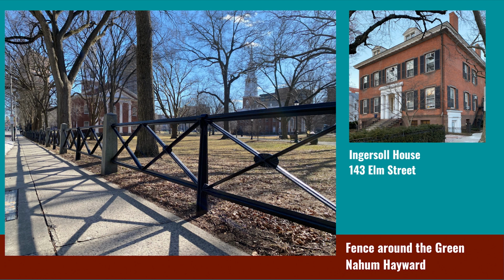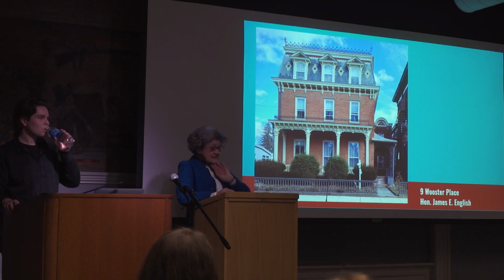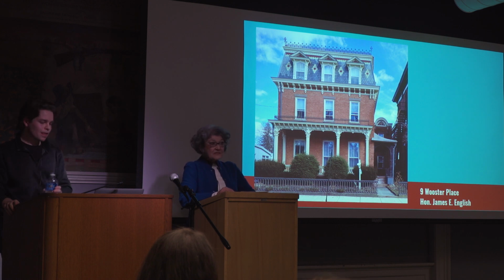The fence around the green is one of its most characteristic features, but few could name its builder. Yet Hayward was admired in his day. His tombstone in Grove Street Cemetery reads, "Erected by his Masonic brothers and fellow citizens in respect to the memory of an honest man." This is 9 Worcester Place, built by James Edward English, perhaps the most famous of our builders.